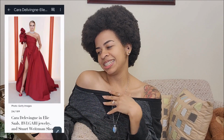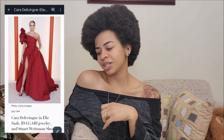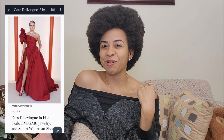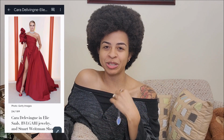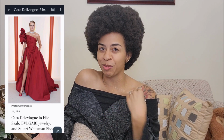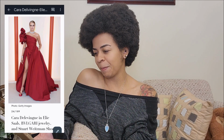Cara Delevingne in Elie Saab, Bulgari and Stuart Weitzman. I love this. It reminds me of that Christmas Barbie. It also reminds me of Belle at Christmastime, her red dress, if you remember that movie.